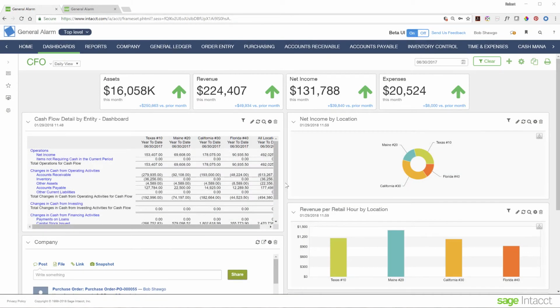So I've been promising for a while now that we're going to get to discussing these dashboards in a little more depth, and this is where we do it. This is really where reporting starts, in the dashboard. You have the opportunity within a dashboard to look at upfront metrics. We call them performance cards right here at the top.